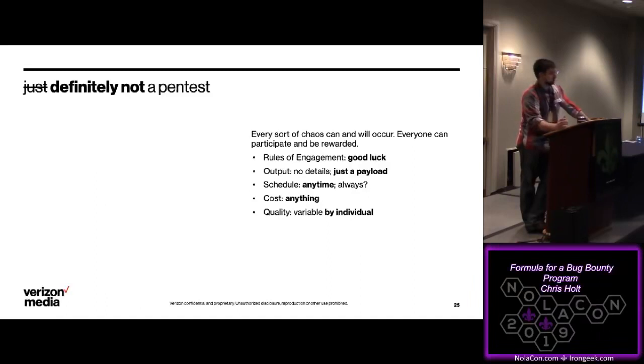But it's also very much not a pen test, because the people participating in the program are not employees. They're not contractors even. So you really can't count on being able to control anything that they do. So the rules of engagement, good luck, right? You can set a program policy, you can set rules, but they're not contracted to you in any means. They're going to do whatever they're going to do, and you have to deal with the outcome of that.